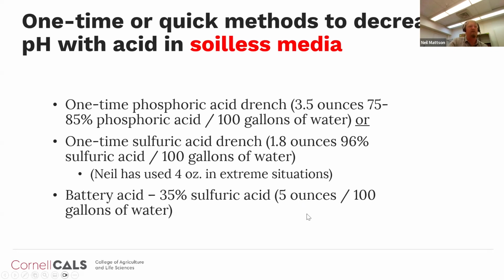So in this case, a one-time drench with 5 ounces of sulfuric acid per 100 gallons of water. Again, that means if we're using an injector, that's a 1 to 100 injector. So for 1 gallon of stock tank, it would be 5 ounces. And then at the hose end, we're getting the 100 gallons of water that has been treated.